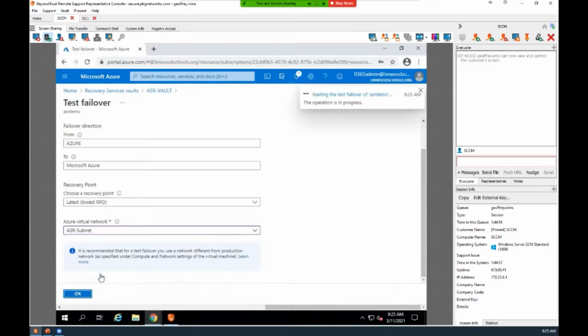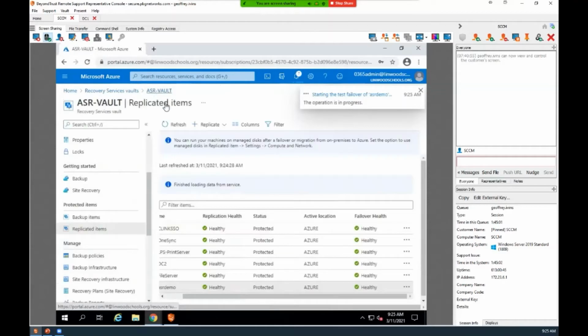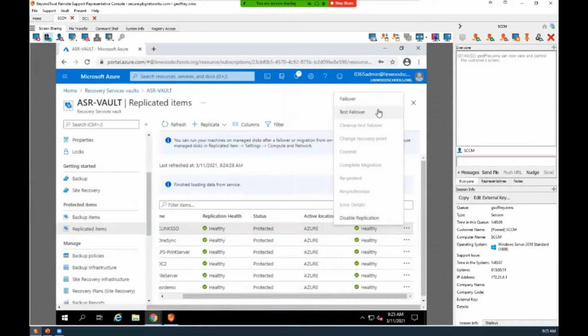We'll go ahead and kick off that test failover. And you'll see that that's running up there in the right-hand corner. Let's go back to the vault and talk about options while that's running. So we'll come back to the failover and test failover. The only real difference between the two is that the failover shuts off the source VM, and only the VM that's in Azure that was replicated is left running. A test failover, you just want to make sure that it works. So it leaves the source VM running, and you can just test and make sure that everything is replicated properly up. Cleanup test failover, I think that's kind of self-explanatory.